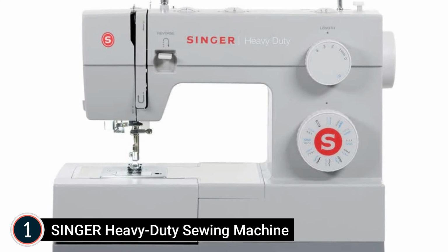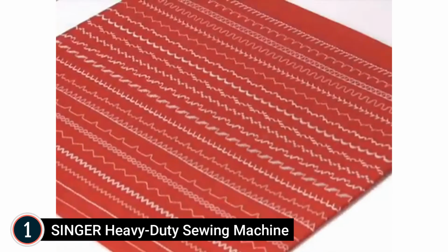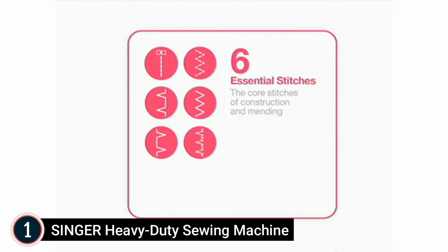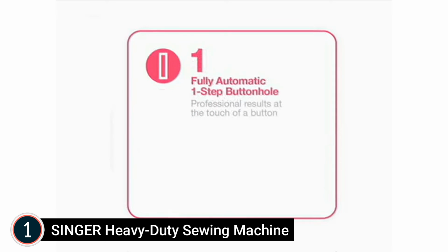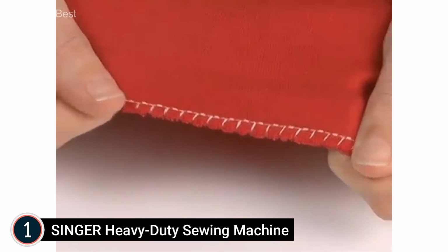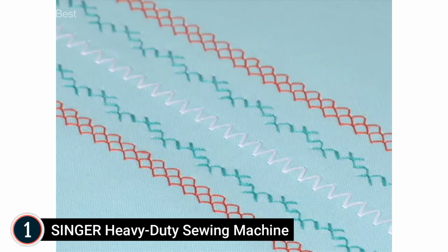The top one in our list, Singer Heavy Duty Sewing Machine. The 23 built-in stitches including basic, stretch, decorative, and buttonhole stitches enable you to sew a variety of projects, such as fashions, home decor, quilts, crafts, and a lot more. Automatic needle threader sewing machine. After following the threading path printed right on the machine, this built-in feature helps you to easily thread the eye of the needle without eye strain or frustration.